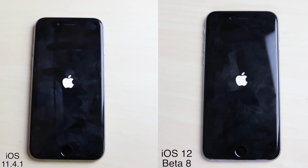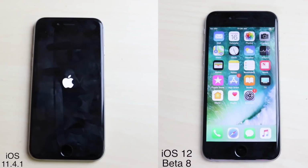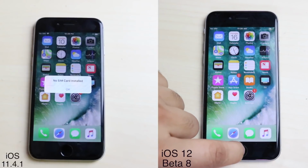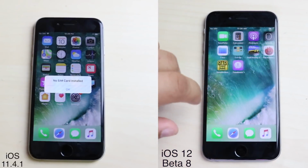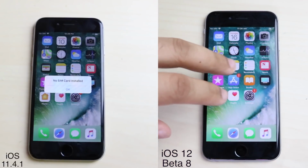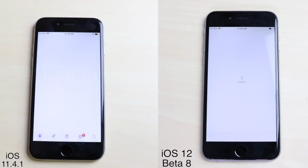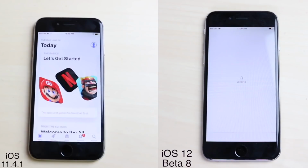But I do want to say, when I did open the App Store, which you will see in a second, it's not a mess up, but for some reason when you first boot up the App Store, because this is what I usually do, as soon as I boot up a phone, I restore it. I don't really open the apps, I just save it for these speed comparisons. When I went to open up the App Store, you'll be able to see that on iOS 12 beta 8 it does hang and takes a little bit longer, and I was like, well, what the heck's going on? I thought it was supposed to be instantaneous, and then it finally boots up.